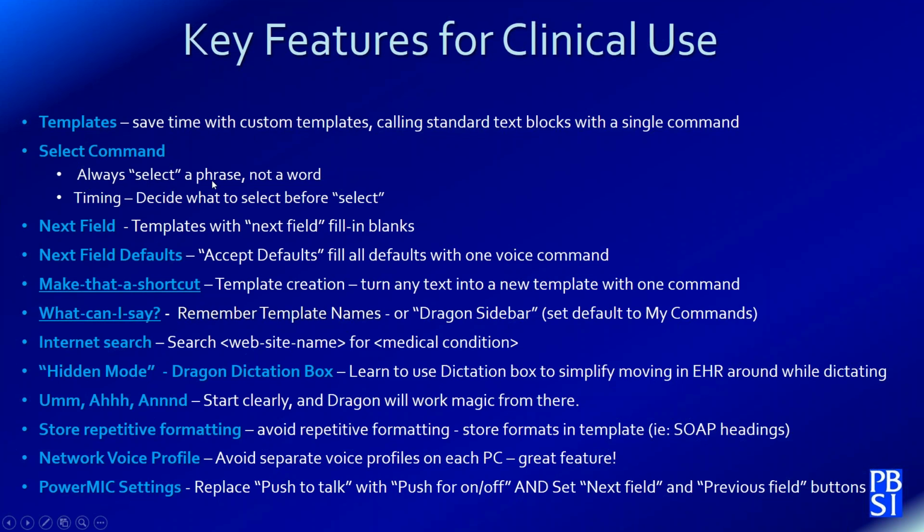So the keys here are select a phrase, not a word. If you tried to select the word to, T-O, it might find that 15 times in whatever text is on the screen, and you'll find Dragon will not find it as effective. So just use at least 2 or 3 words when you're trying to change something. I'll show you how that works. And then timing, decide what you want to select before selecting it. So I'll come back and we'll use the select command, but I just want to make this special note.